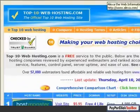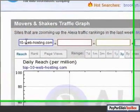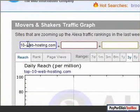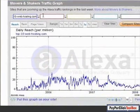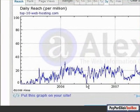And to do that, I'm going to go over to Alexa to start with, and I'm going to look at his traffic pattern. Now, this is a cooking show, so I did this for you before, and I typed in top10webhosting.com, and I got his traffic pattern. And what do you notice about this? What you should notice is, okay, he started, looks like around 2005. Well, actually, that's as far back as it goes, but he wasn't doing a lot of traffic.